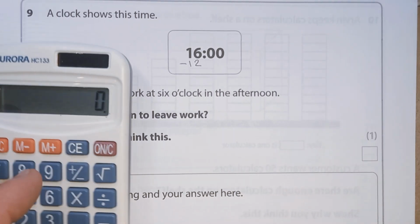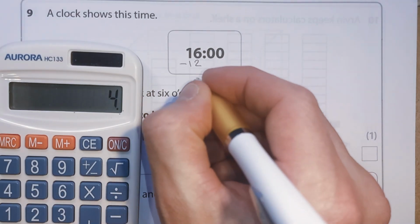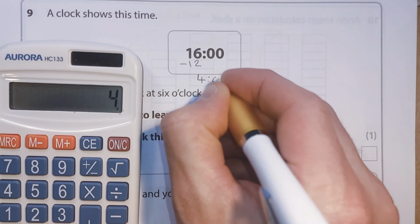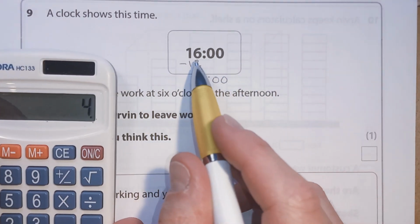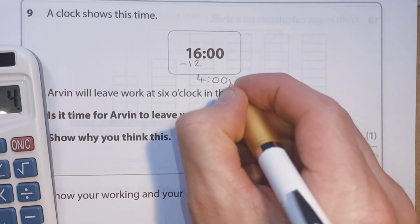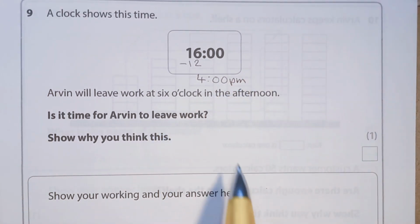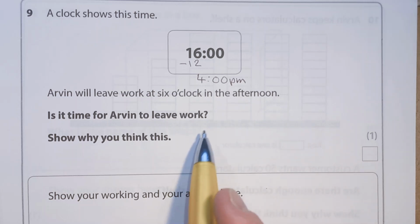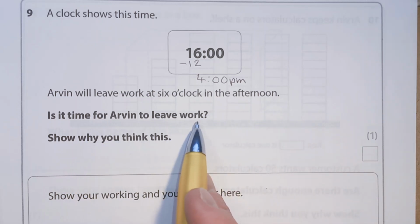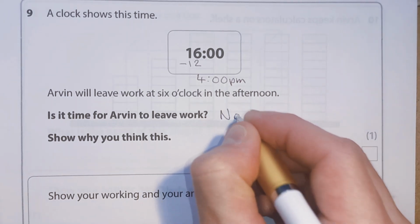So 16 minus 12 is actually 4 o'clock. But we know because it's 16, because it's gone past 12, it must be in the afternoon. So it must be 4 p.m. Okay, or 4 in the afternoon. Okay. Is it time for Arvin to leave work? Well, he doesn't leave until 6 o'clock. So we can say no.